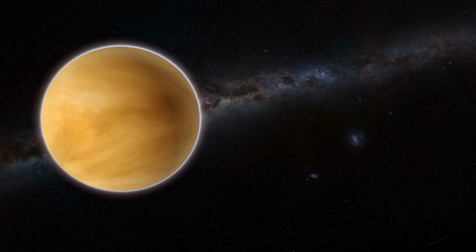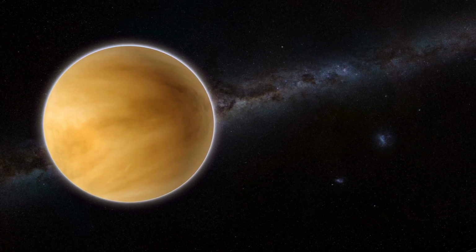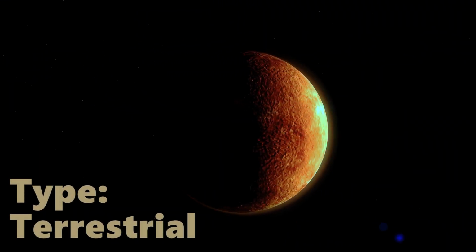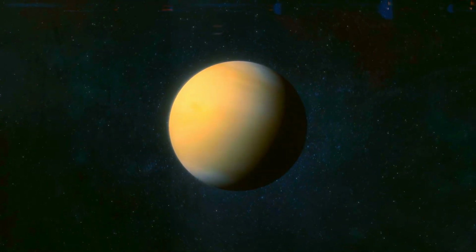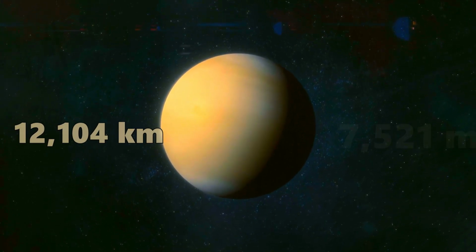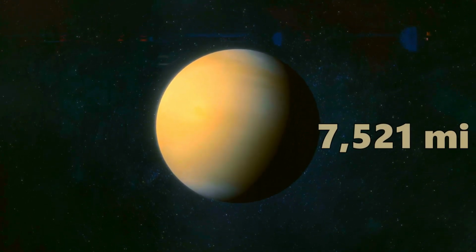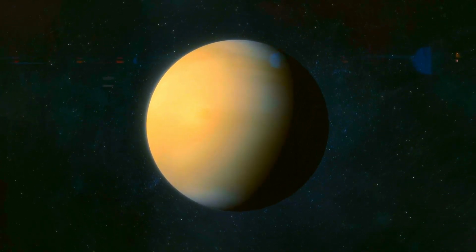Next up is Venus, a planet that is often called the Earth's twin. Venus is also a terrestrial or rocky-type planet. It is about the same size as the Earth, with a diameter of 12,104 kilometers, or 7,521 miles. But the conditions on the surface of Venus are truly extreme.